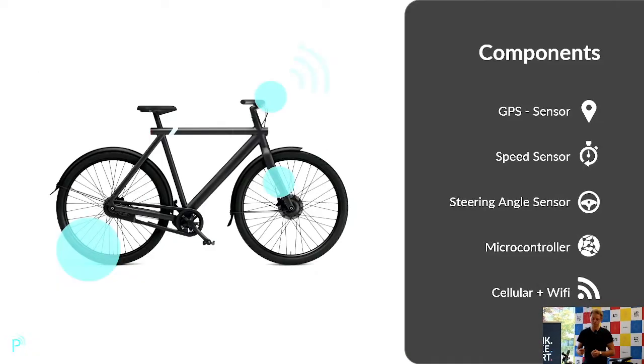Our product basically consists of three main components. There would be a sensor package, a GPS unit, and a central connectivity unit. The sensor package precisely tracks the bike's speed and steering angle, and this data is then combined with the GPS unit to achieve a location and a heading down to a centimeter.